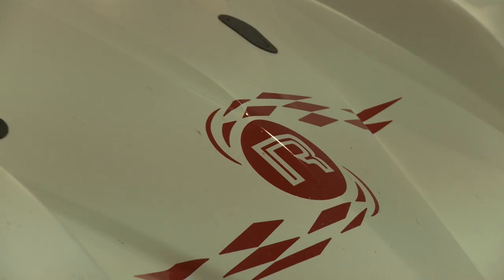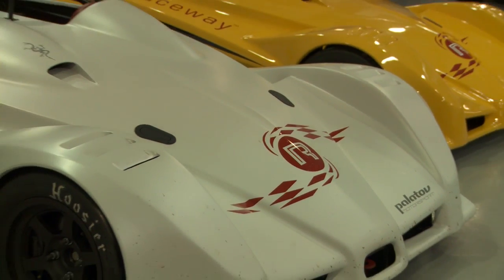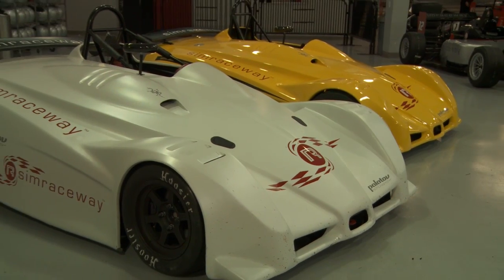Today's shakedown is really easy to explain. This is the day in the life of a typical test day, thanks to SimRaceway and Palatov Motorsport, who've brought their D4 race car, track car, to Infineon Raceway.